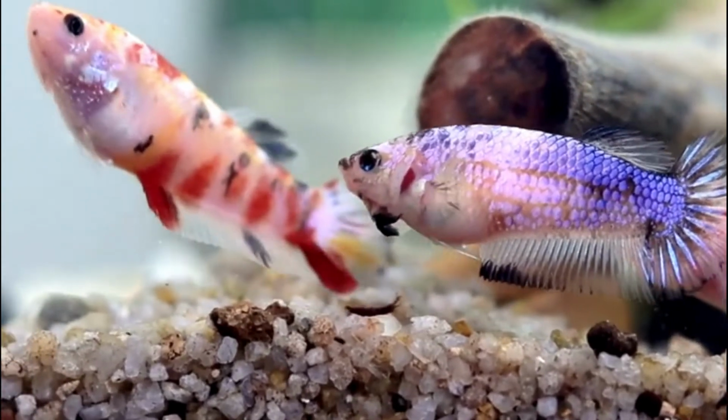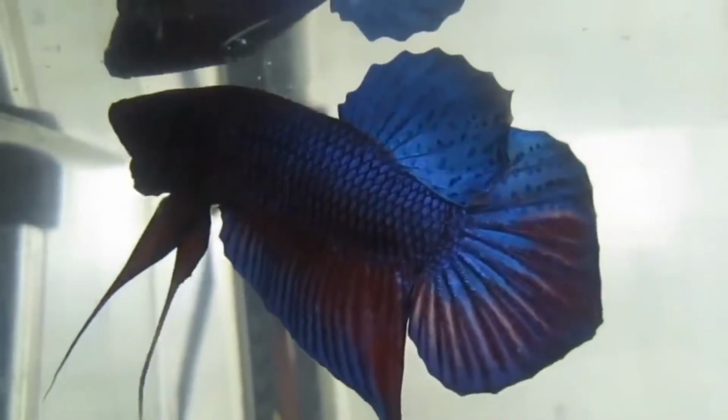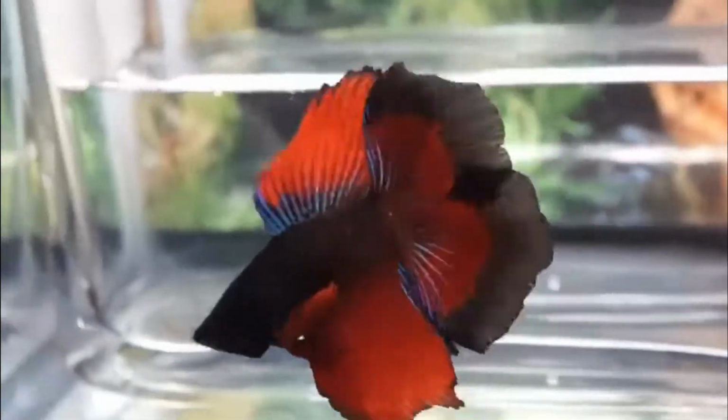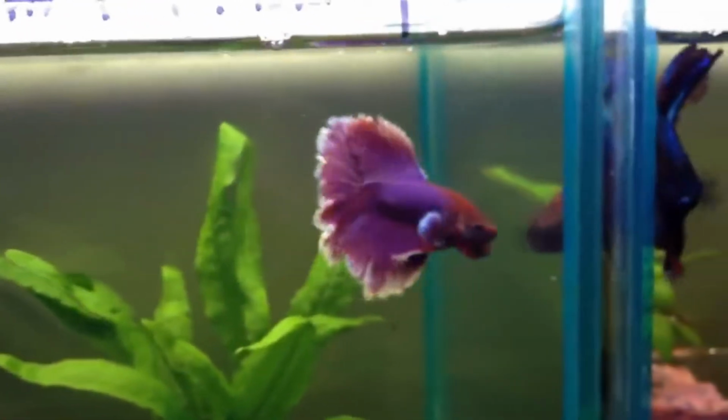On the other hand, any fish that is either hostile or semi-aggressive should be avoided. Additionally, it would help if you stayed away from any fish that could fit your betta's head in its jaws. Here are several fish to stay away from.